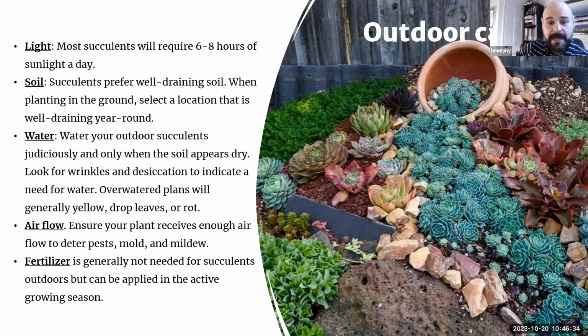Succulents do prefer well-draining soil. So if you have a bed that's constantly soggy and wet, that's probably not the best place for some of your succulents. You also want to make sure that the drainage is year-round. So if you live next to, for instance, a periodic stream or something, if it's wetter in the spring than during some drier parts of the month, just keep that in mind.